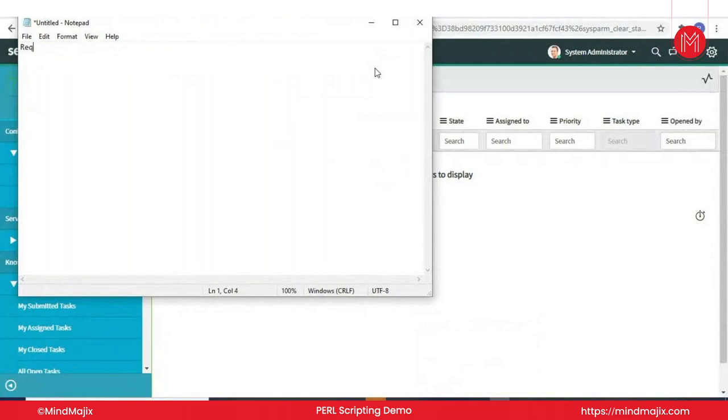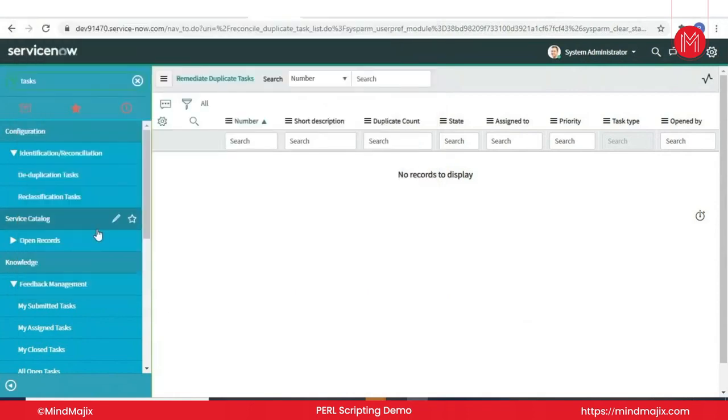Request, first of all you will create a request and it will go as a RITM, requested item. It will go to your manager for approval here. Once he approves, then only it will create a task. In the tasks, our service desk people have to work. Service desk has to work. These tasks only you need to work.